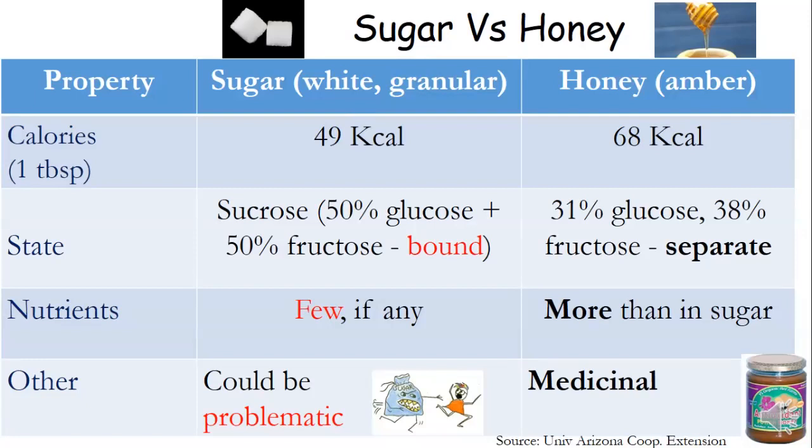When it comes to nutrients in sugar, if there is any, I'm not sure what, it gives us energy, but that's it. When it comes to honey, you have more than in sugar, and we'll see that in the next slide. And then sugar could be a problem because of health disorders, whereas some honeys, as the one shown there from a tree known as Manuka, which is out of New Zealand, are supposedly very medicinal. And actually, a few studies have shown that honey can be medicinal in itself. If you apply it to a wound, it dries up and heals faster. And that has been shown through research.